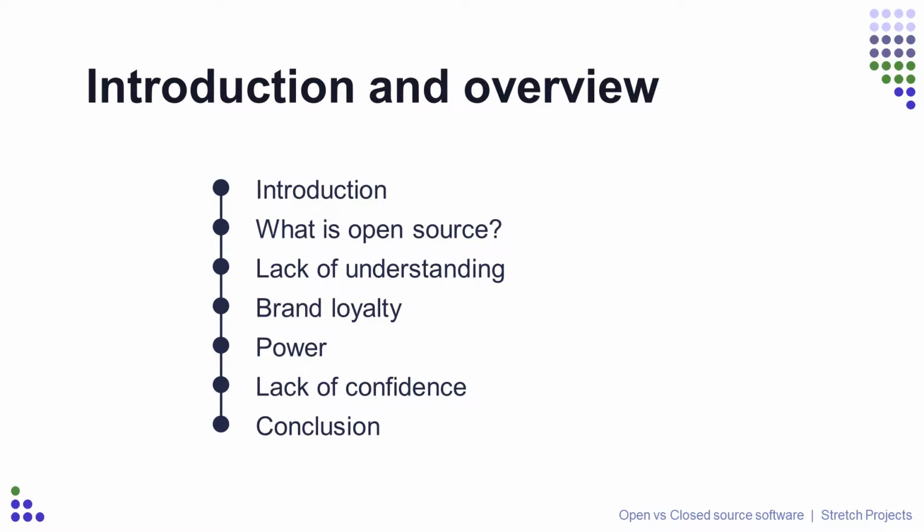It's my experience that people look down on open source software for several reasons. In no particular order, these reasons include a lack of understanding of what open source software is, and why it's open source, and why it's sometimes free. Brand loyalty, even on a subconscious level. A desire for power, even if that desire is only subconscious as well. Doubt about someone's own decision-making abilities and the developers around them.